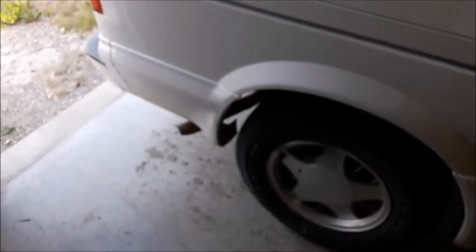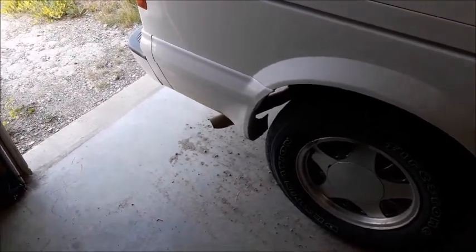Hate to say it, but I'm seriously considering getting rid of this. It's gutless. I think the catalytic converter might be plugged up. There's no rattling. I'm going to take it for a test drive and then I'm going to leave it idling.